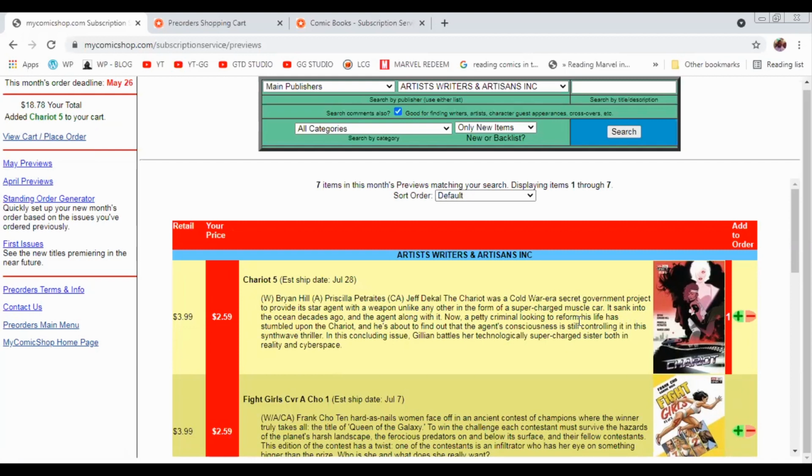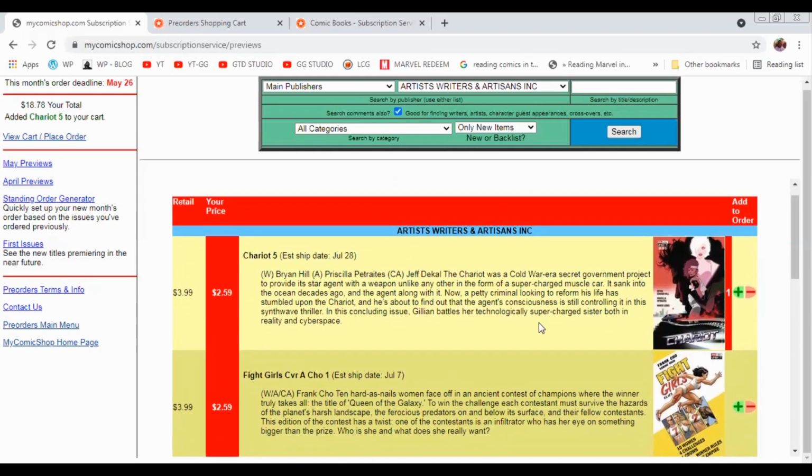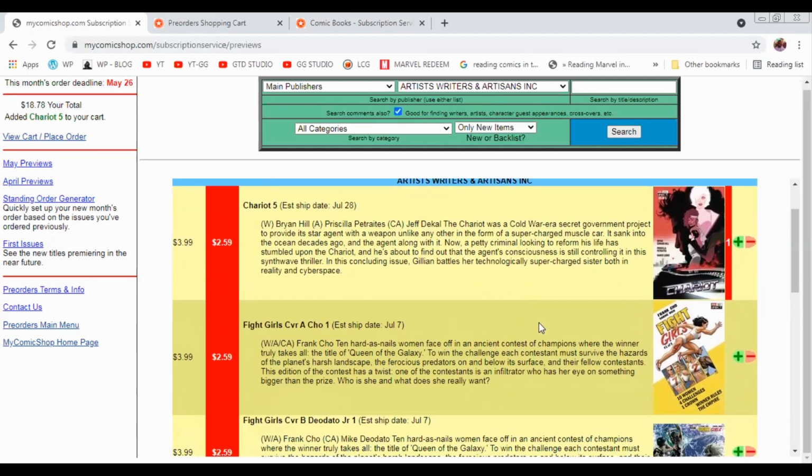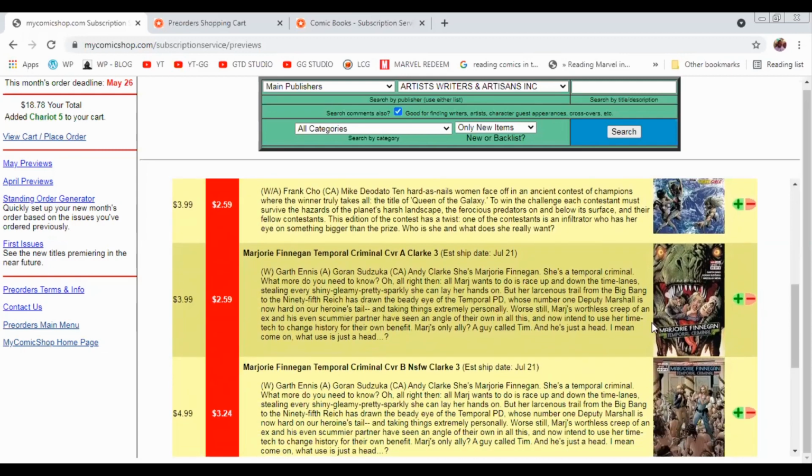In this concluding issue, Gillian battles her technology supercharged sister, both in reality and cyberspace. I was kind of worried about why they worded it like that. It was just most of the general solicitation info rather than the last issue's information. So there we go. Marjorie Finnegan, Temporal Criminal #3, taking that.